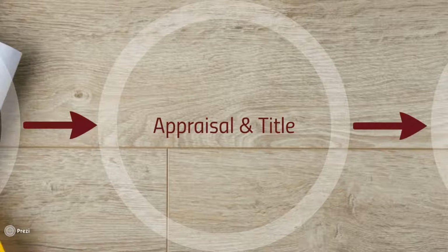So there's a difference. A lot of lenders will give you a pre-qualification. We're giving you an approval. We review the documents before we ever issue this so that we're comfortable with our position.